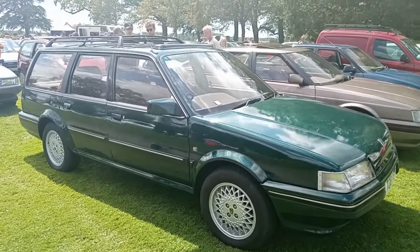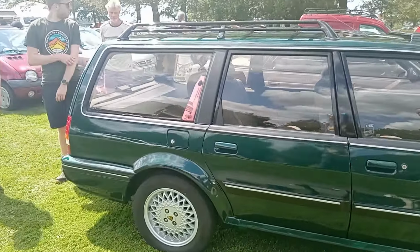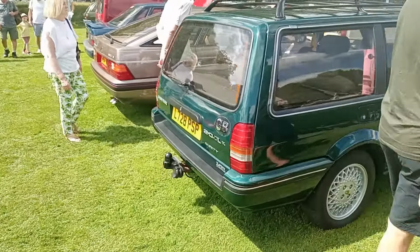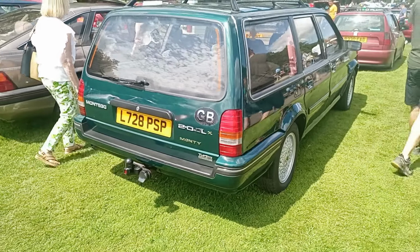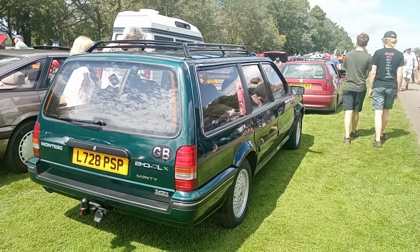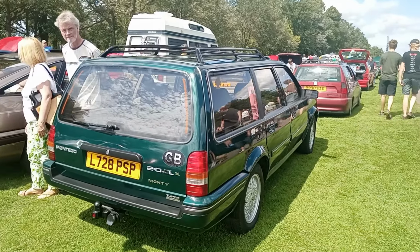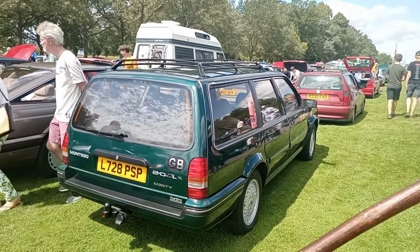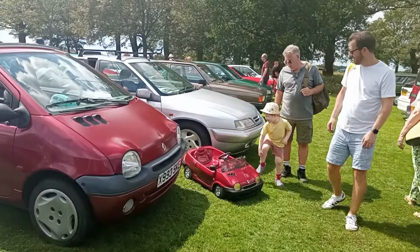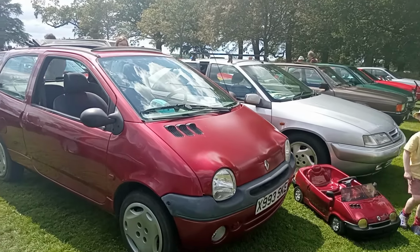Montego Estate. Is it a Countryman? 7 seats? No, I don't think it will be. I think we've seen this before though. I remember it, at that Pole thing, day 2, I think that's where it was. Yeah, that's it. Oh look, we've got a Twingo and a big version of it. A proper Twingo, and then a tiny Twingo.